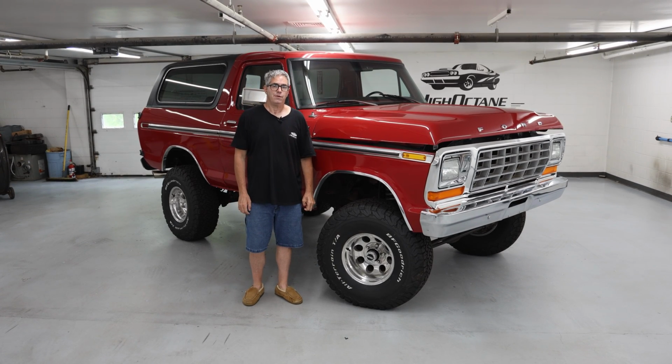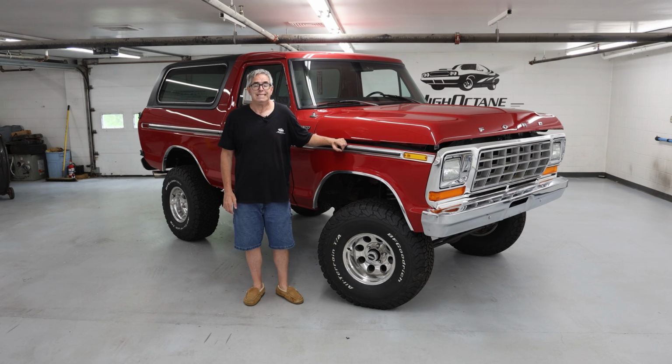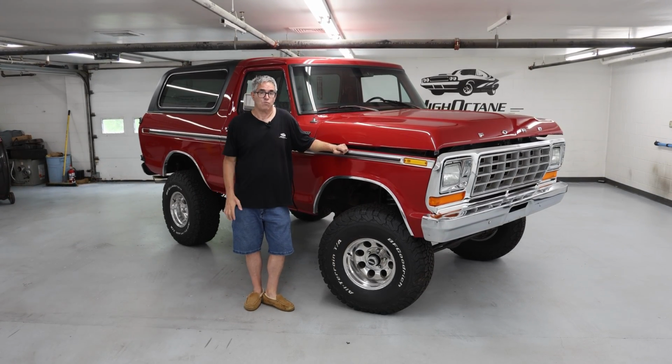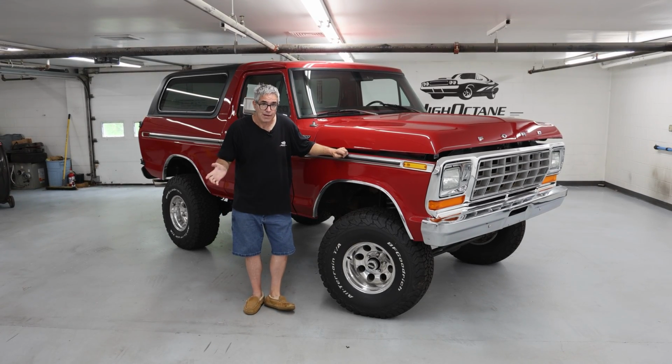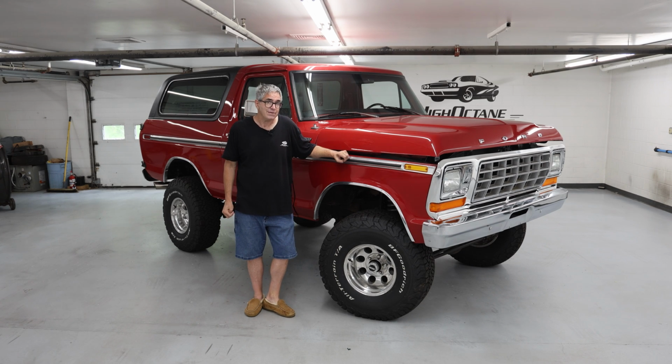Hey, Steve Magnante here at High-Octane Classics in Auburn, Massachusetts with a very special, very tall 1979 Ford Bronco. Now, we all know that the Ford Bronco arrived in 1966 and ran through 1977 in its first generation. Well, the second gen Bronco only lasted 2 years, 1978 and 79. And this 1979 is a great example of the final breed of the second gen Bronco.